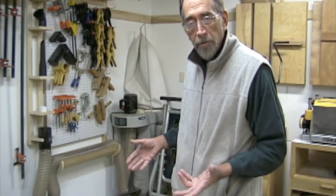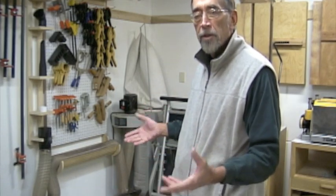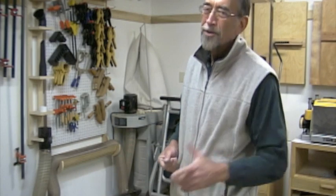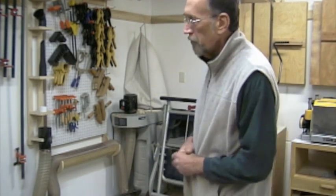I want to get a cyclone system and put it in there, wire it up to the current, and put a switch inside the garage so I can just flip it on. Maybe use a remote control, I don't know. You'll see in a few minutes. I got a lot of remotes, so that'll just confuse me.